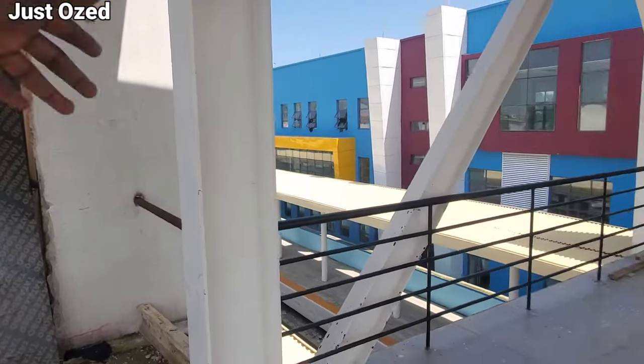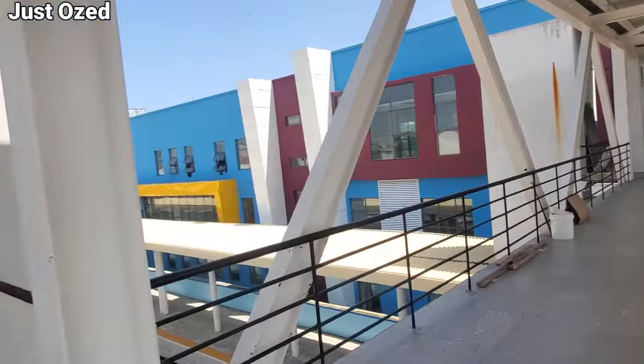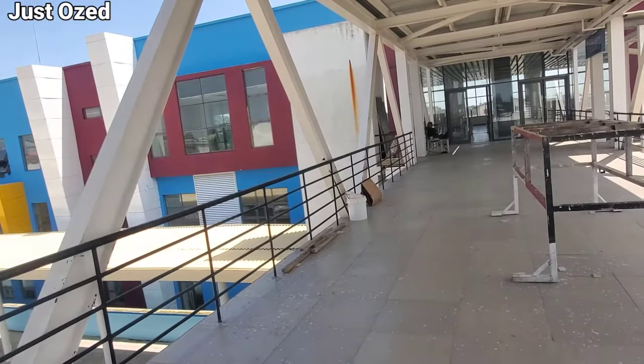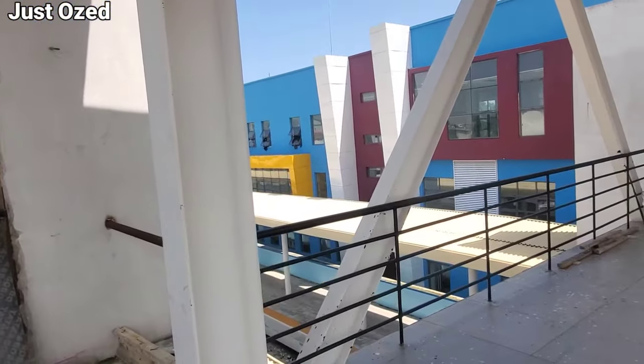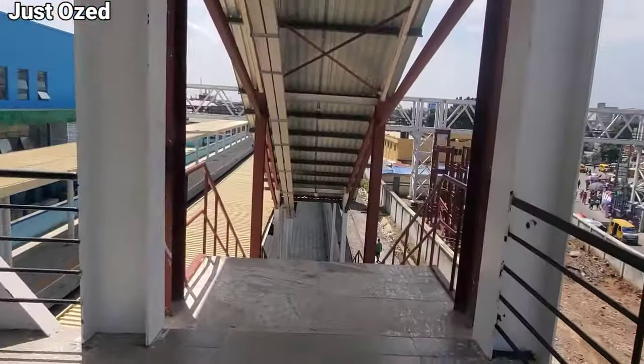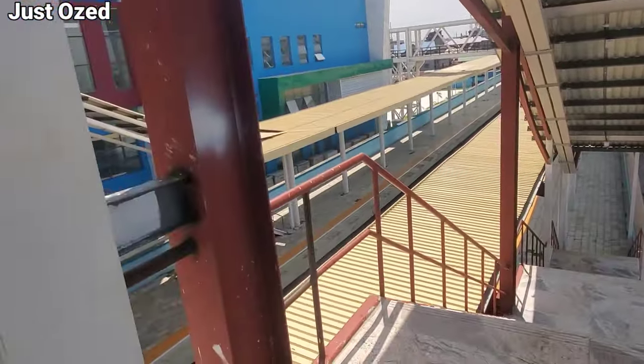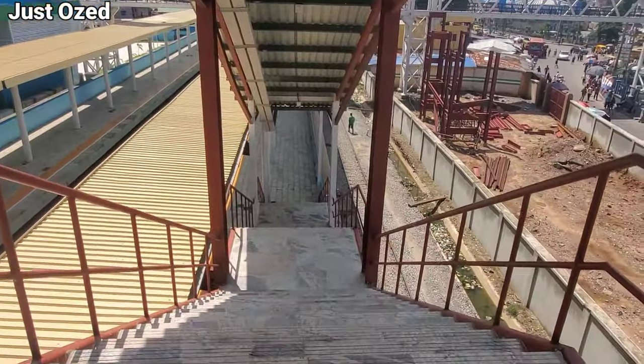Right now, we're heading down to the platform. We have an elevator. We have another one here. This is for platform 2, while that one is for platform 1. This comes in handy for disabled people and easy movement. We also have a staircase where you can walk down to the platform or come into the station. So let's walk down to the platform and see what they've achieved there.